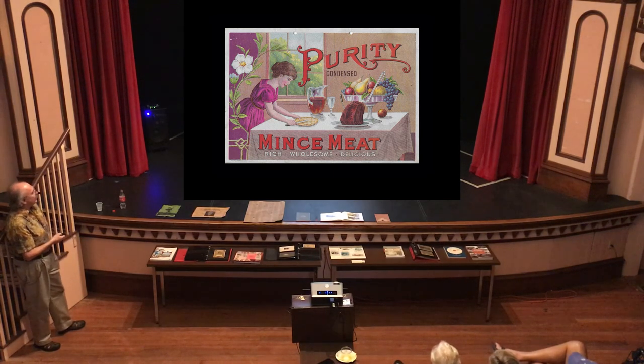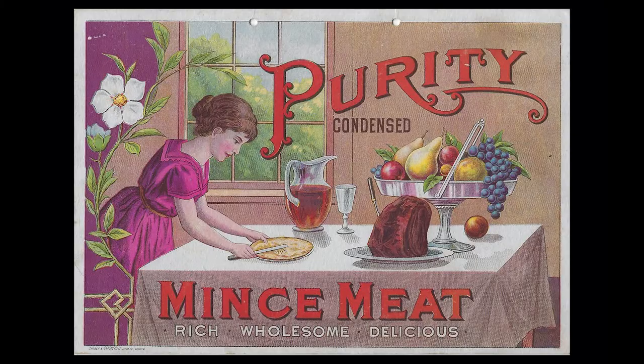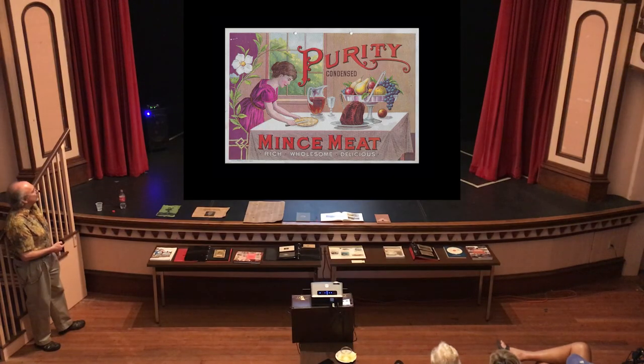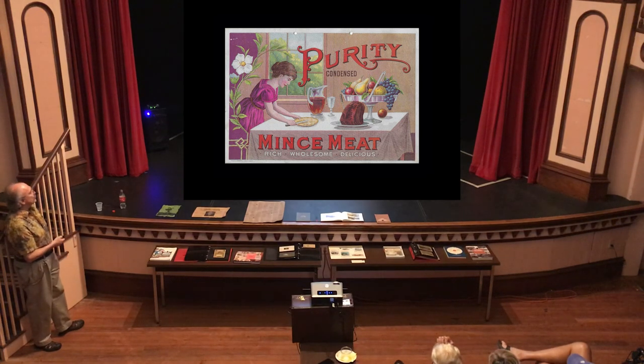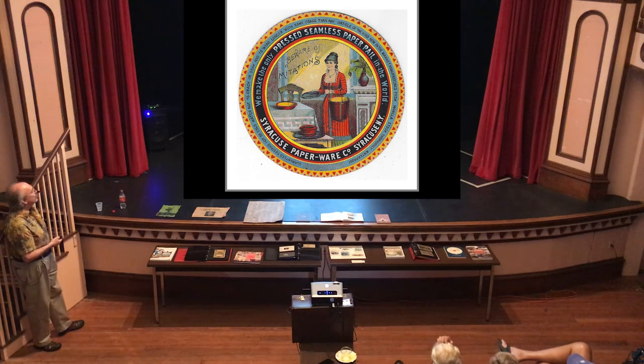This is called a store card, and they were hung, see the two holes here? They are hung in the store, in the window, for people to see. And this is advertising mincemeat, but more importantly, it's showing the perfect domestic situation, clean table, lots of food, drink, and mincemeat pie being the subject. This is a great piece of chromo lithography. Everything is right on, the colors are very saturated.